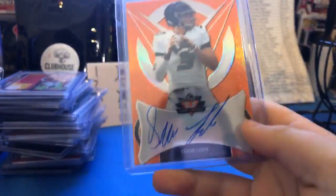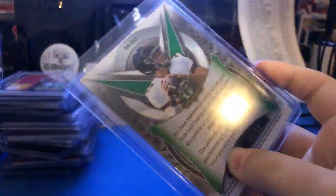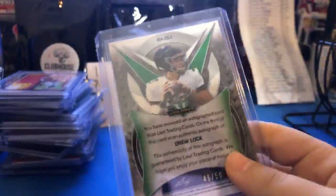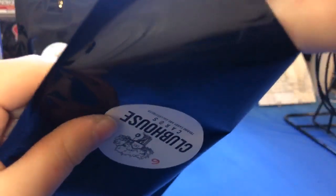All right, first card. Ooh. Drew Lock. Drew Lock for the Broncos. That's going out to Eric M. 41/50. Nice. Very nice. I think that might be the first Broncos save of the day.